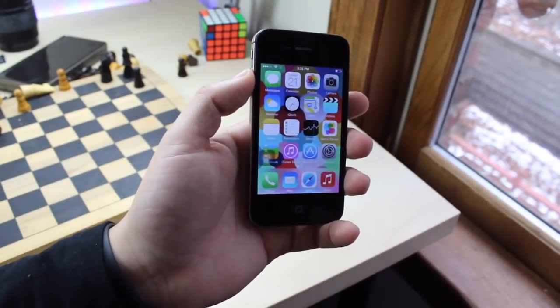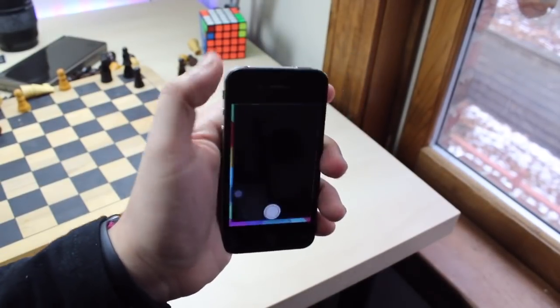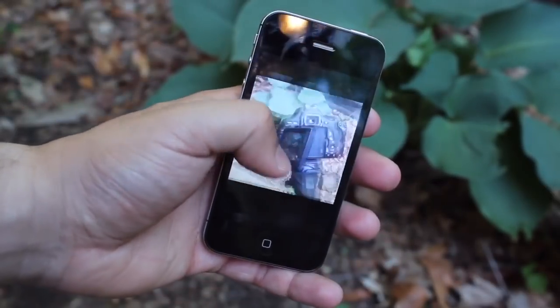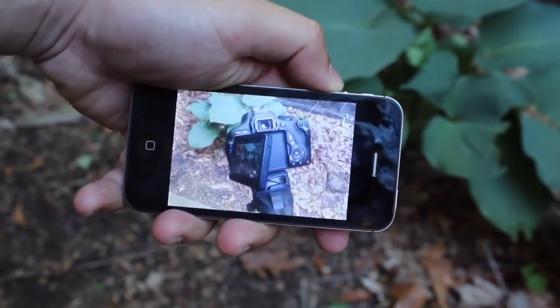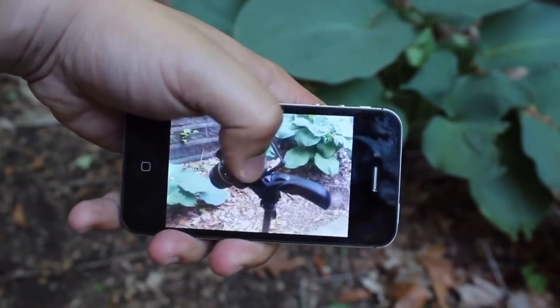Which brings me into my next topic, not really, but it's the cameras. And honestly, if you're taking photos on this thing, that probably means you don't have any other camera in sight, because I would not depend on this camera at all. There's a 5-megapixel camera on the back, right there, one little flash thing.